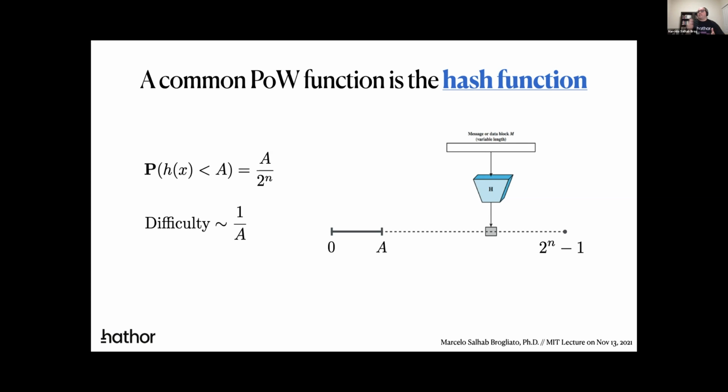So here A is related to the difficulty. When A is big, let's say A is in the half of the range, half of the times, because it's uniform, we will have points on each side. If A is really small, the difficulty increases. It's more likely to find points out of the 0 to A range than into the 0 to A range. And that's the problem. So the difficulty is proportional to the inverse of A.